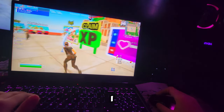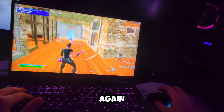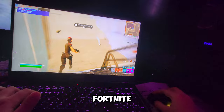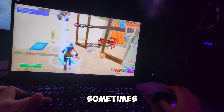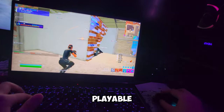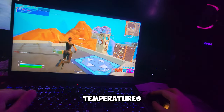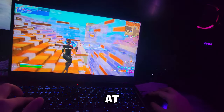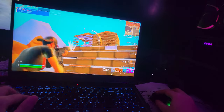Actually, right now I have the fan speeds all the way up. We're running about 80 Celsius yet again. This is with the fans all the way up, which honestly, 80C is not too bad for Fortnite. The GPU is only pulling about 20 to 30 watts sometimes. But this is definitely playable. I would definitely recommend having your fans all the way up, because it helps dramatically with the temperatures and gives you way fewer FPS drops. It was a little bit laggy at the start because of the temperatures, I'm pretty sure, so I just had to turn it up.